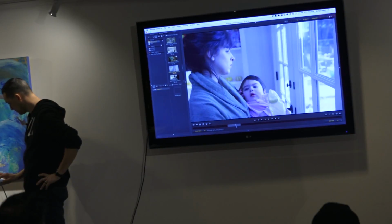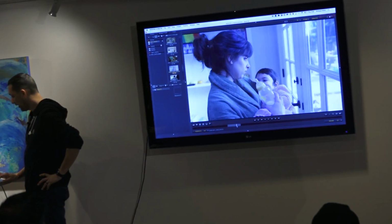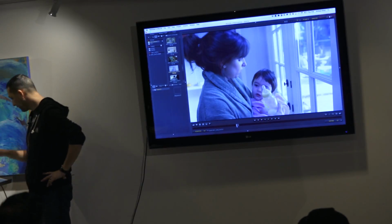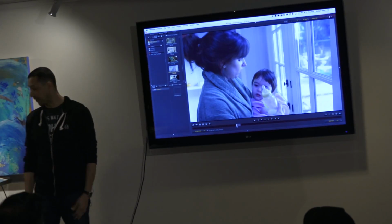Where was the person who had the reflector? On this side of the glass? Outside. Yeah, there was a pool out there, and they were just standing by the pool, bouncing the light back in.